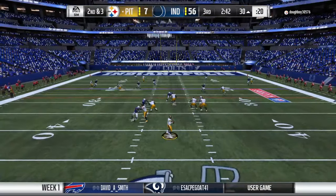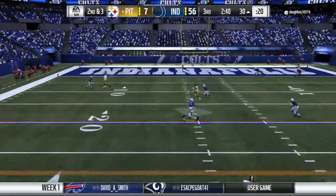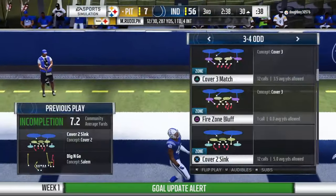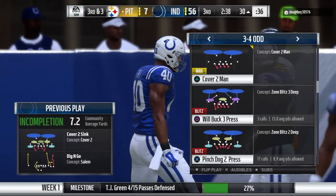On second down, here's Rudolph, going top shelf for Smith-Schuster. And he's unable to grab it. Thought he might have had position, couldn't hold on. Third down.